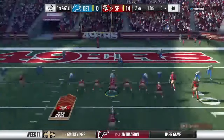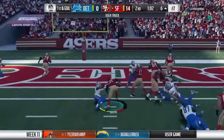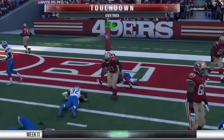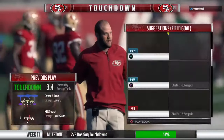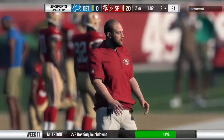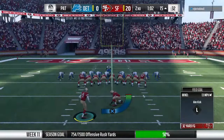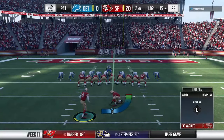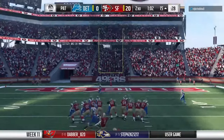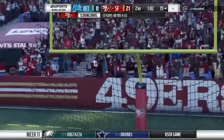Detroit! Now let's go! Here's Blount, and he will fight his way into the end zone for a touchdown. LeGarrette Blount, his second touchdown of the game and his 9th on the year. And the 49ers add 6 to their lead. And it is now 21-0.